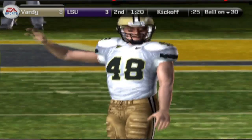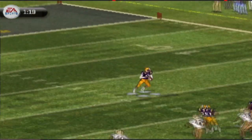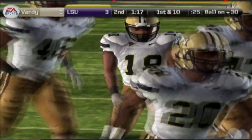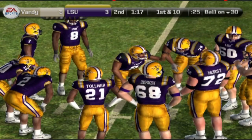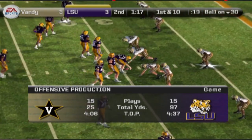The kicker looks like he's ready to kick this one off. And this one's a short kick. Brooks fields it at the 11. They're just about ready to get this drive started, after their last series had some promise but ended with a punt. They'll go to work at the 30. First and 10.